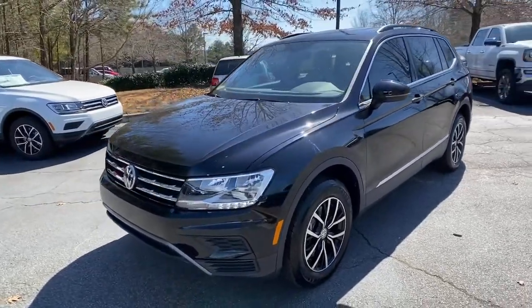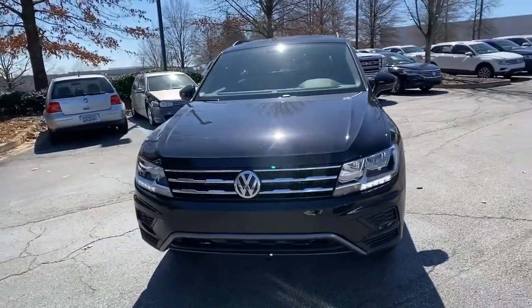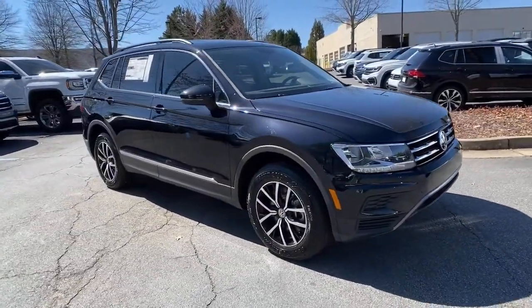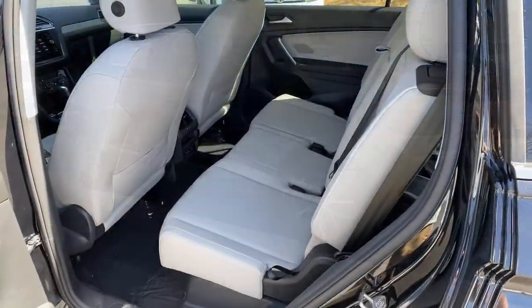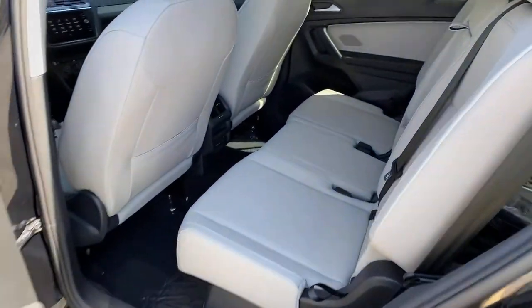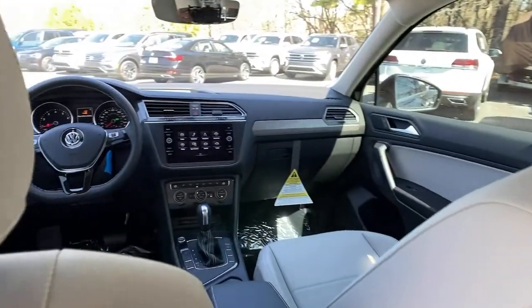These are just some of the great options this vehicle comes with: keyless entry, backup camera, satellite radio, adaptive cruise control, keyless start, heated mirrors, blind spot monitor, multi-zone AC, third row seat, power driver seat.